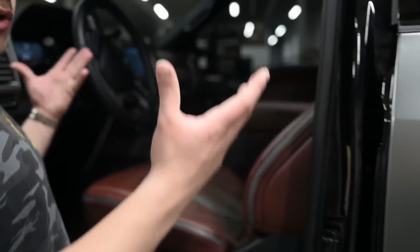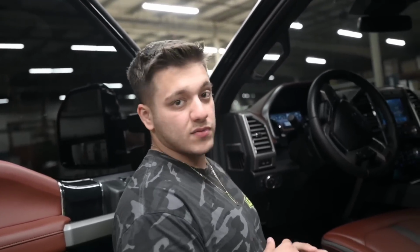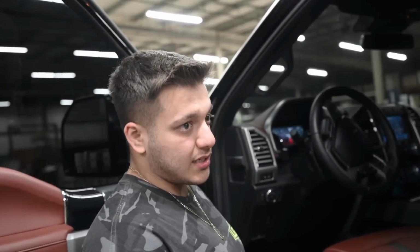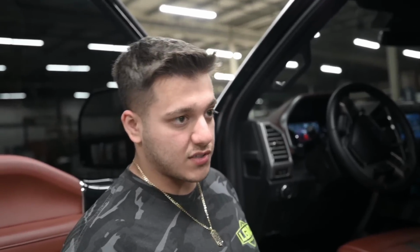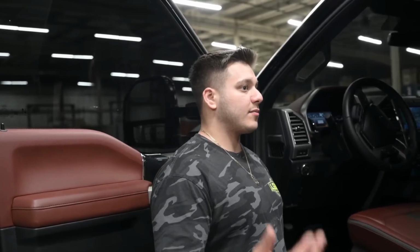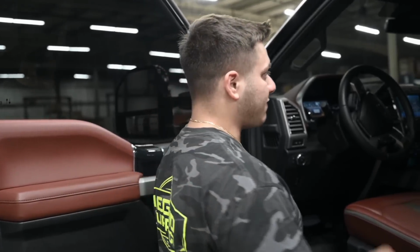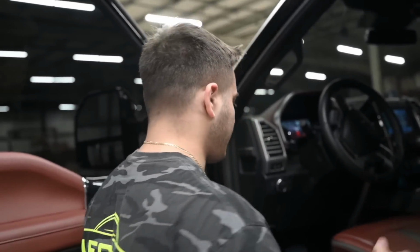So, fully loaded 2021 Platinum. For the 2021 versus 2020, there's really no difference. 2019 to 2020, there was a difference. The whole front end was updated, the whole rear end was updated as far as lights go. But the interior from like 2017 to 2021 is pretty much exactly the same. So it has the full 360 view cameras. You know, let's just hop in.